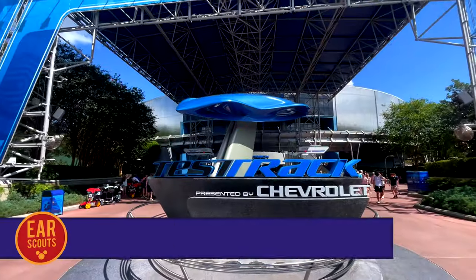Talk for a minute about Drax. Drax is definitely the star of the show at Guardians of the Galaxy. He is so funny. Quick time check, it is a little after 9 o'clock. If you can hear that massive rumble in the background, it can mean only one thing. We are off to Test Track.